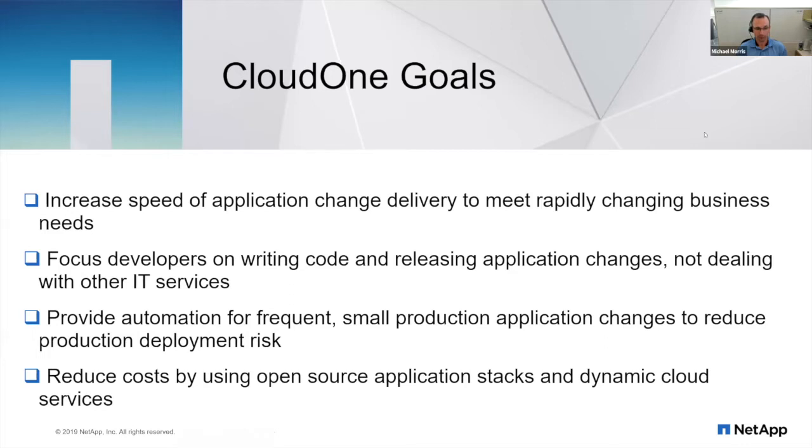Second, we want to make sure we focus our developers on writing code and releasing application changes, not dealing with other IT services. The reason for that is developers are a valuable resource that we want 100% of their time focused on their application, not spending maybe 25 to 30% of their time dealing with cloud and automation and tools. We want all their time focused on writing their application and releasing changes. So we want to make sure the platform provides all the tooling and automation and cloud they need.